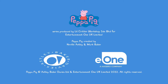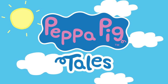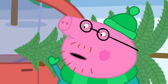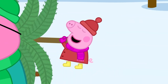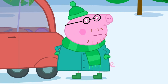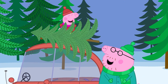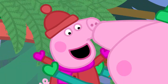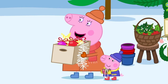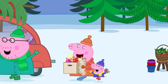Peppa Pig Tales. It is Christmas Eve, and Daddy Pig is putting the Christmas tree on the car so it can be decorated at home. Peppa is helping. You, Peppa? Oh! We've got all the new decorations. Daddy! Perfect. Now let's head home. Hooray!